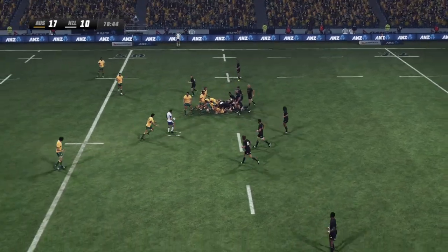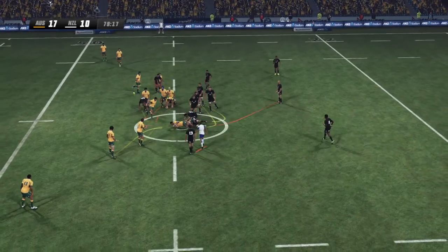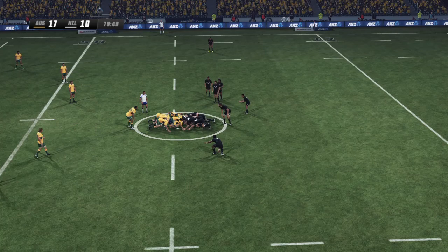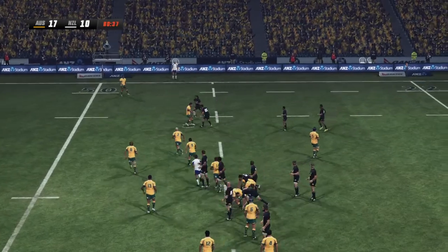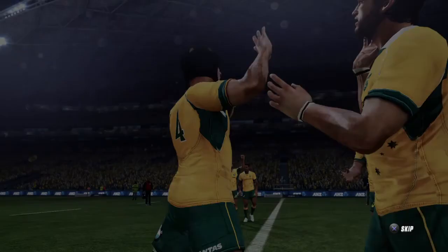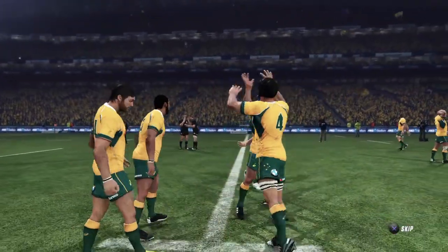Do they have this still? Yes, they do. That'll knock the wind out of him. Now taken to the ground in a good tackle. The Wallabies might still have this. Kurandrani has it out the back. Nice inside pass. And they've done it. Australia come away with the win.